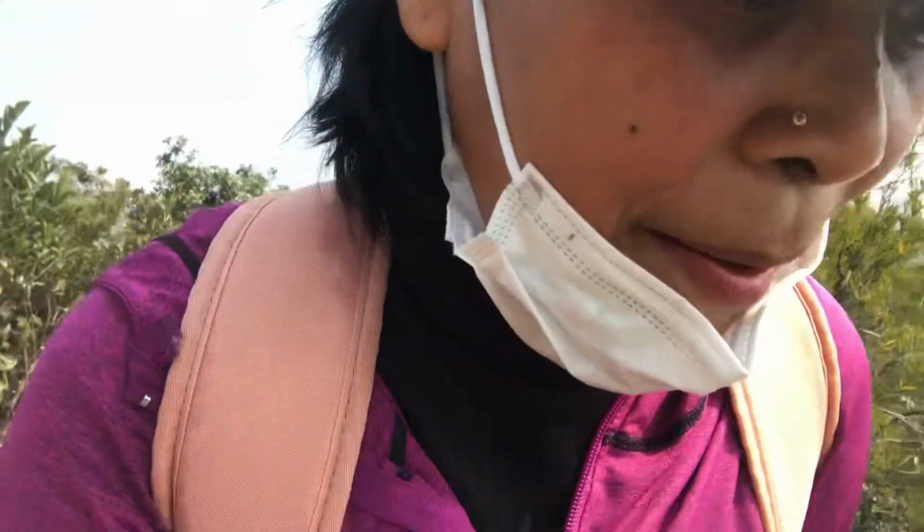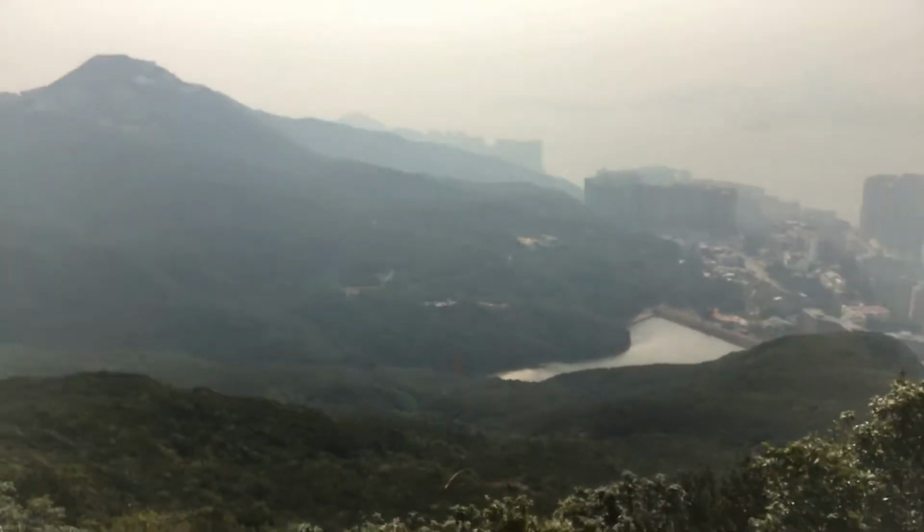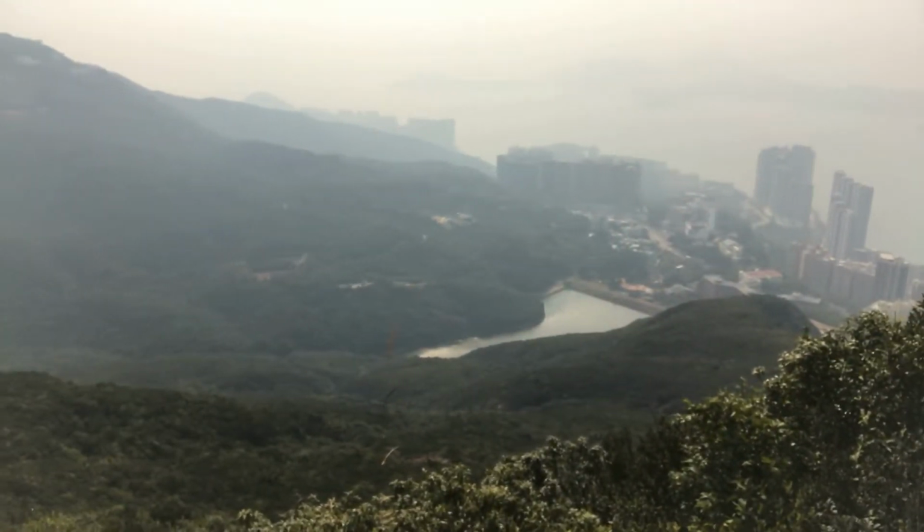So this is High West Hong Kong. Right. And this is the Pok Fu Lam Reservoir. Quite foggy. Can't see. Can see the lake.